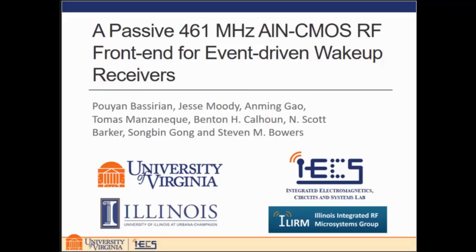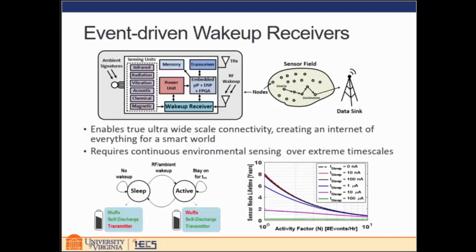My name is Jesse Moody, and I'm presenting a passive 461 megahertz aluminum nitride CMOS RF front-end for event-driven wake-up receivers. I'm presenting this paper on behalf of Pouyan Bassirian, who is not able to make it today.